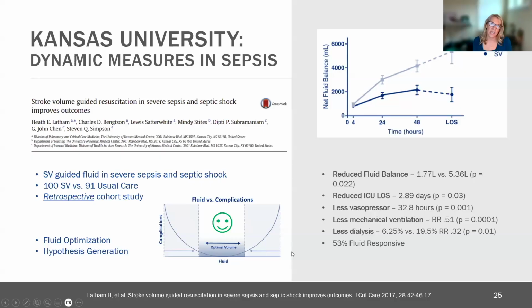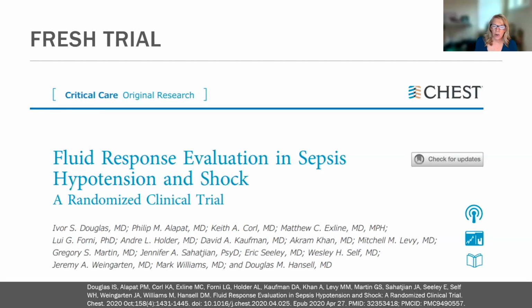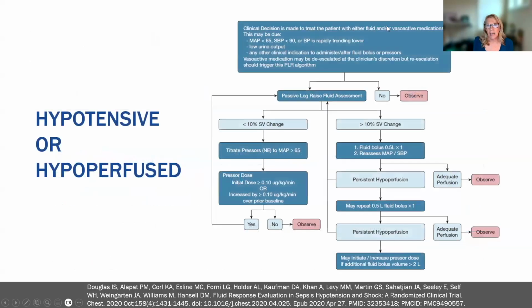This was one of the first studies that really looked at using a stroke volume guided measure. When we look at stroke volume guided care in both the emergency room and the ICU, this was the FRESH trial, with Dr. Ivor Douglas at Denver Health, the Fluid Responsiveness Evaluation in Sepsis-induced Hypotension and Shock. In this study, they looked at the patients as they came in, in the emergency room as well as in the ICUs, to determine: are they hypotensive or hypoperfused?